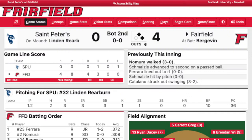First pitch of the at-bat is a breaking ball that almost plunks Bergevin in the head, but Bergevin gets out of the way here. Yeah, Bergevin would rather swing it. He's had a hot bat. He sees two guys on right here and a chance to put some more runs on the board. Schmalzley on second, Nomura at first. The 1-0. That is a fastball in there on the inner part of the plate for strike one. Bergevin also walked in the bottom of the first inning.